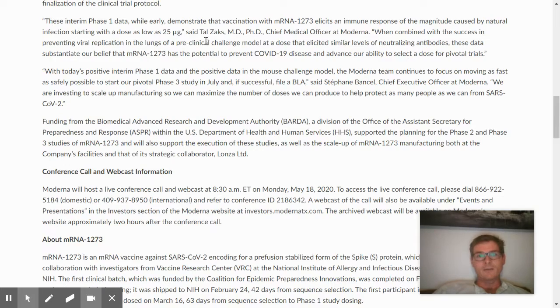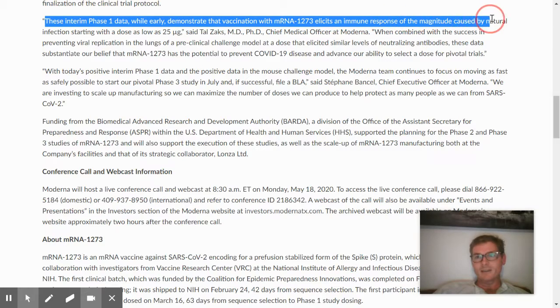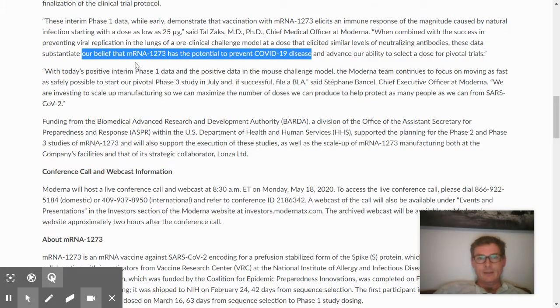And so Tal Zak says that these interim phase 1 data, while early, demonstrate that vaccination with mRNA-1273 elicits an immune response of the magnitude caused by natural infection, starting with a dose as low as 25 micrograms. So it's a low dose that has small reactions, and we saw it takes like a little over a month to be effective as a vaccine, get you to create the antibodies.